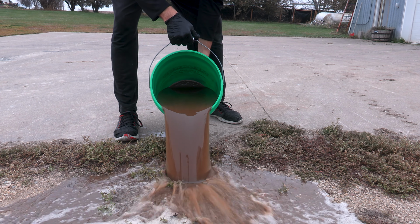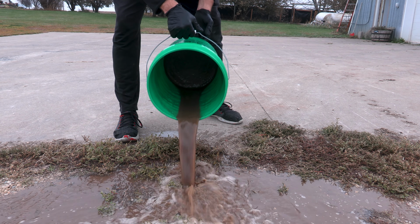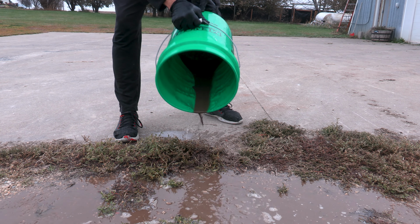Here's a view of all the disgusting water pulled from the carpets. The amount of sludge that settled to the bottom is very disturbing. Ew.